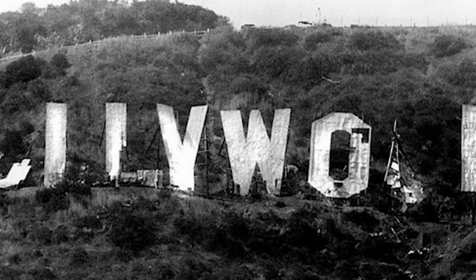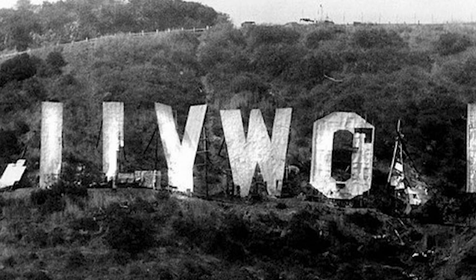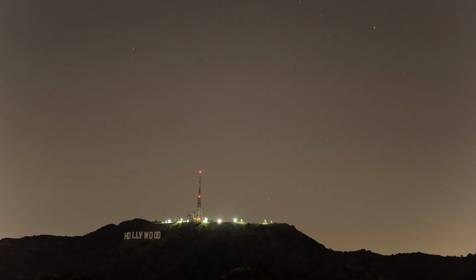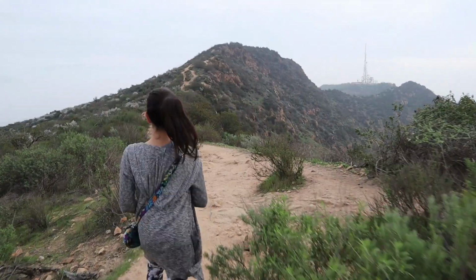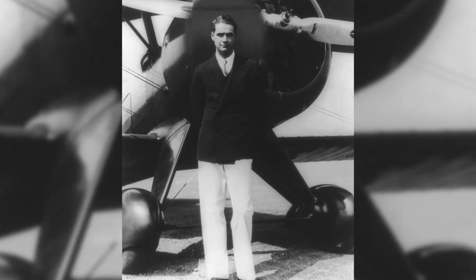In 1970, the whole Hollywood sign had to be replaced because the O had been destroyed, the L had been lit on fire, and then someone had bought the Y. In 1984, during the Summer Olympics, the Hollywood sign was lit up for the first time. Surprisingly, the Summer Olympics is coming back to LA in 2028. I wonder what they're gonna do this time. Howard Hughes once owned 138 acres surrounding the Hollywood sign. I'm surprised he didn't crash a plane into the Hollywood sign.